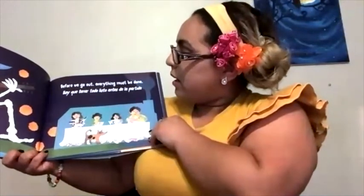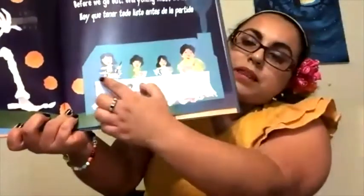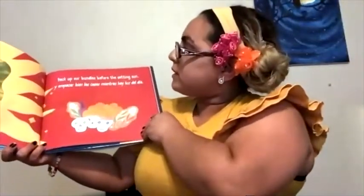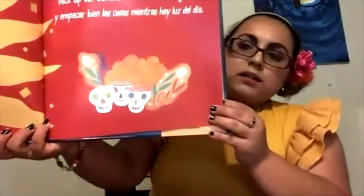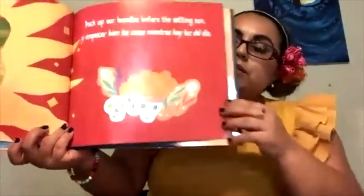Before we go out, everything must be done. Hay que tener todo listo antes de la partida. So they are setting up. Look at that. They're setting up like the ofrenda, like Miss Ana said. Pack up our bundles before the setting sun. Y embarcar bien las cosas mientras ha luz del día. We got our calaveras, our pan, our marigolds.